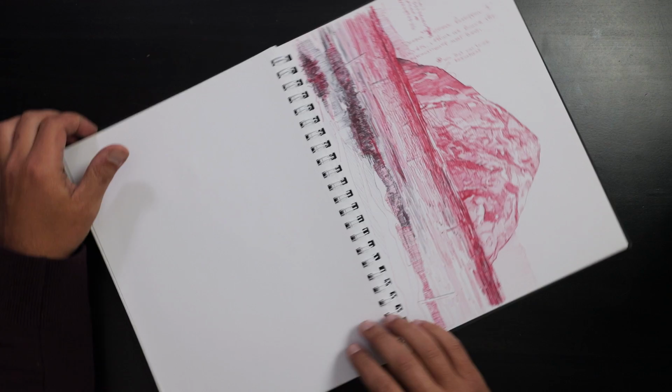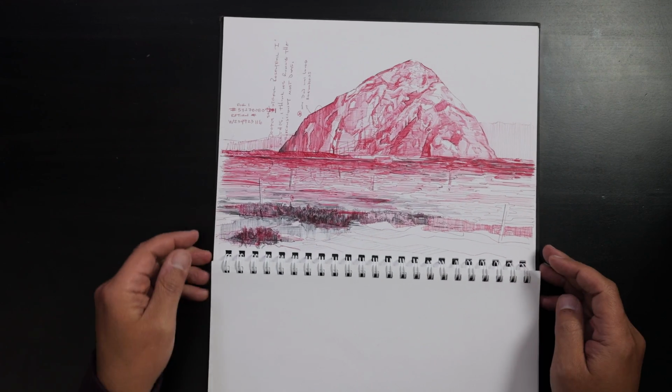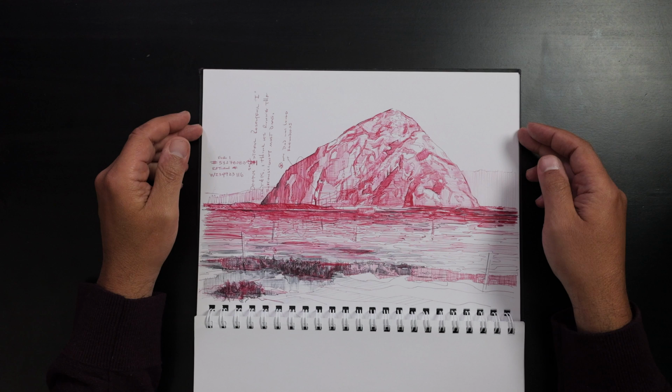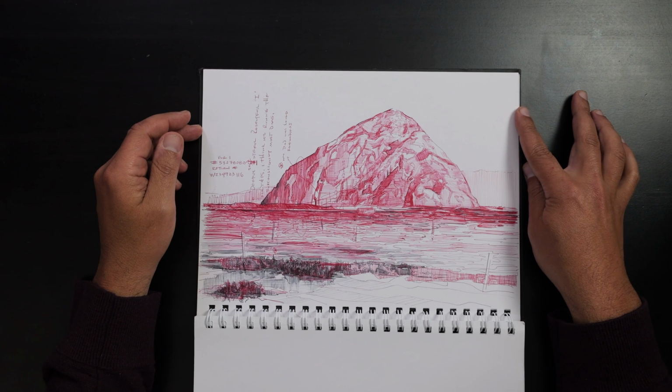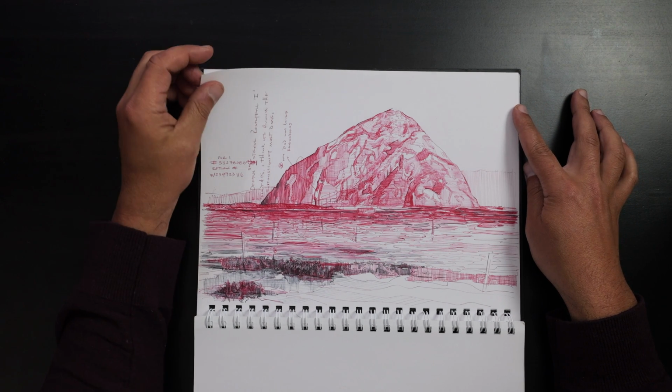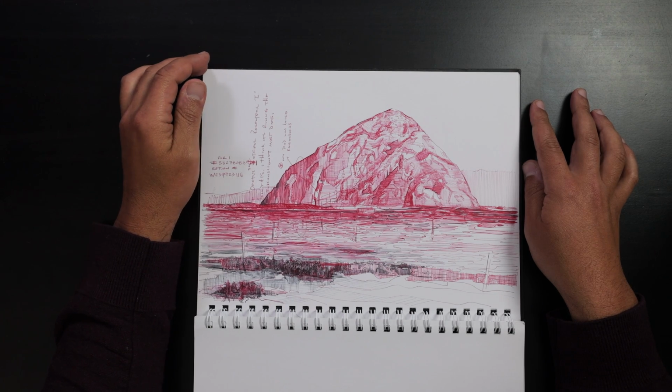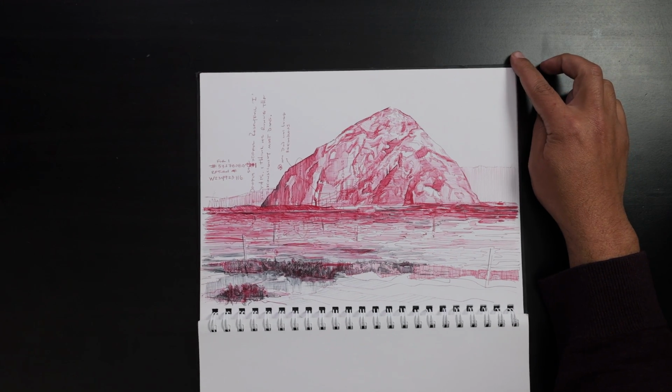Sometimes I think this is the only drawing in this book where I actually went somewhere and sat and looked at it. This is drawing the Morro Bay rock near my home that I always walk by when I'm taking my dog out. So I would stop occasionally and sketch that for a little bit. But otherwise, I tend to just get bored of sitting and drawing stuff.